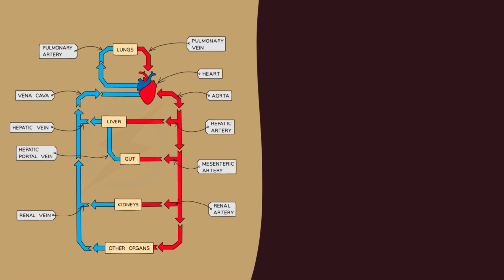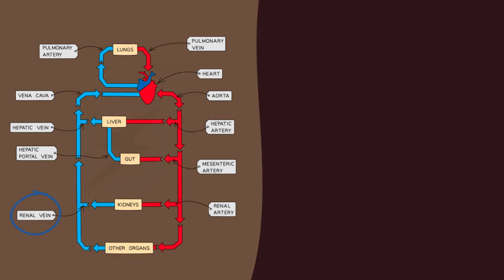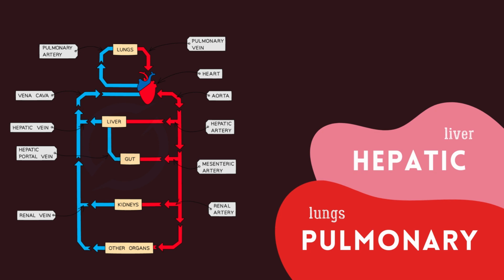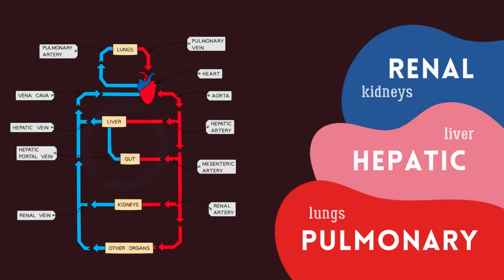Let's take a look. We have the aorta, the pulmonary vein, the hepatic artery, the hepatic portal vein, and the renal artery. Then we have the pulmonary artery, the vena cava, the hepatic vein, and the renal vein. As you may have noticed, pulmonary means related to the lungs, hepatic means related to the liver, and renal means related to the kidneys.